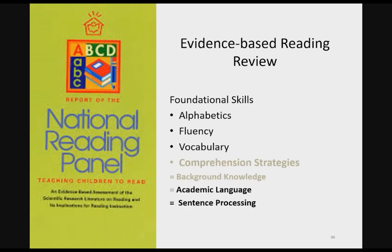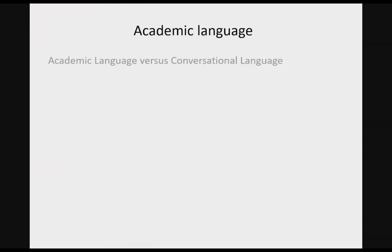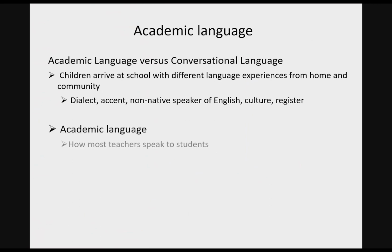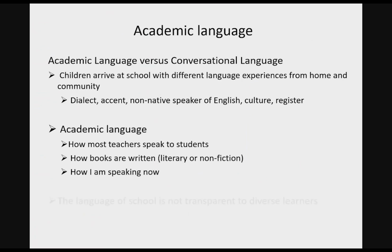I'm going to spend just a quick amount of time on the comprehension strategies part. And I want to highlight the difference between academic and conversational language. Now, children arrive at school with very different language experiences from home and community. Dialect, accent, it could be non-native speakers of English. But the language of school is academic language.